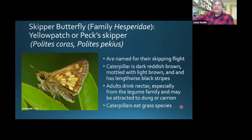Then we have the skipper butterfly family, Hesperiidae. And these are yellow patch or peck skipper. And they get their name from the way they fly. They actually kind of skip in their flight. They kind of bounce around.